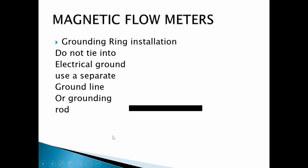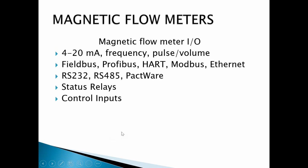Do not tie the grounding ring into the electrical ground of the building, because you're likely to pick up some noise. So you want to have a separate ground. In some cases, you may even want to put your own ground rod in and then ground to that. Or, if there's a grounding grid, rather than go back to the electrical panel, go to the grounding grid itself that may be embedded in the concrete. You want to try to avoid picking up any additional noise at all. And you will pick up noise if there's any potential difference between the fluid potential and the ground that you're connected to. So you want to avoid that.